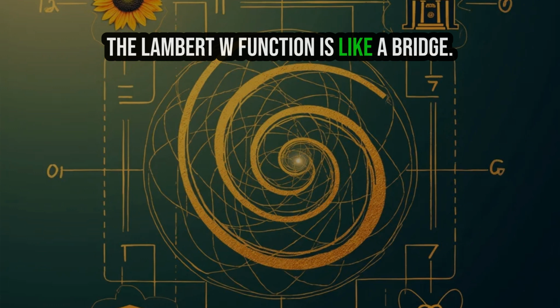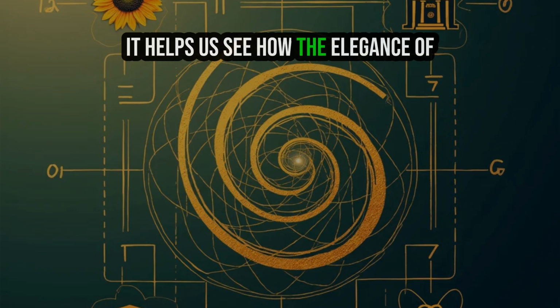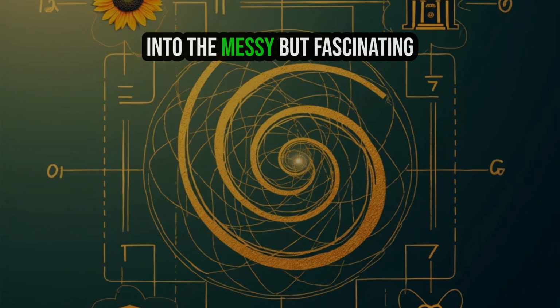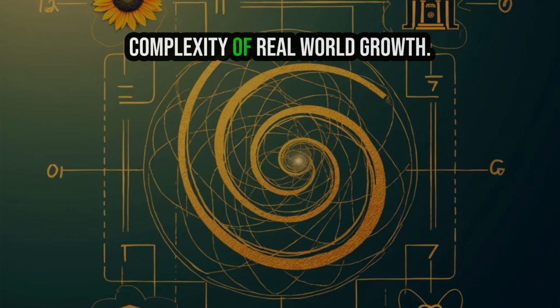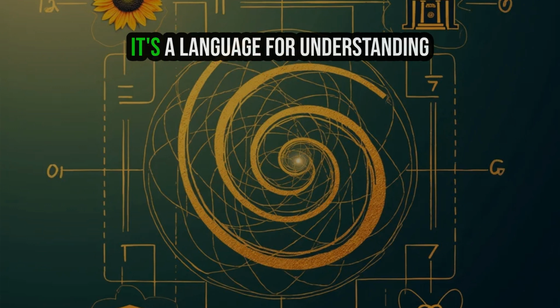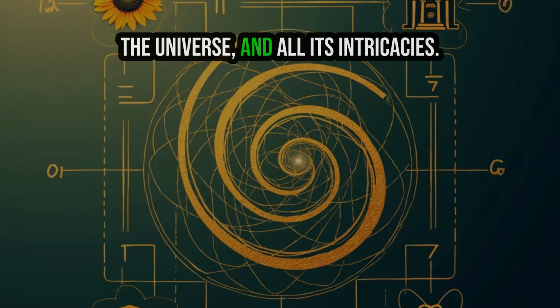The Lambert W function is like a bridge. It helps us see how the elegance of the Fibonacci sequence translates into the messy but fascinating complexity of real-world growth. It's a good reminder that math isn't just about abstract formulas. It's a language for understanding the universe and all its intricacies.